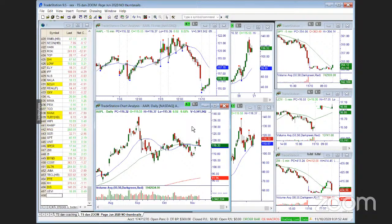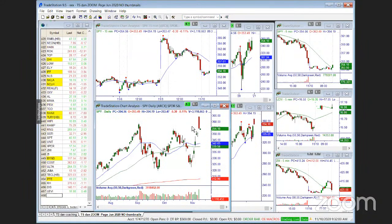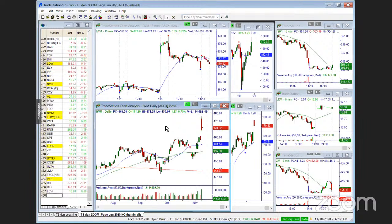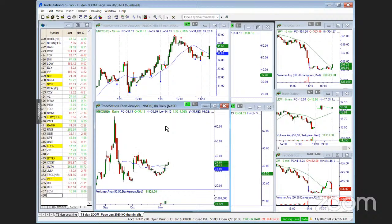All right, Qs gap down and are breaking out of the pre-market consolidation. Spiders, I think they're headed for the gap fill. Diamonds. And Knox, it's holding. You know, for me, there's no pattern to want to put my money on the line right now.